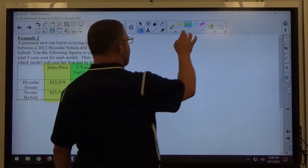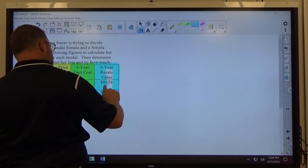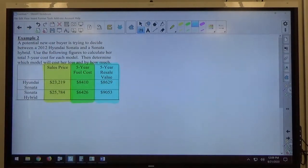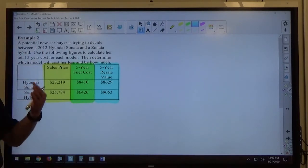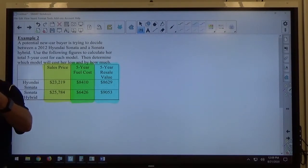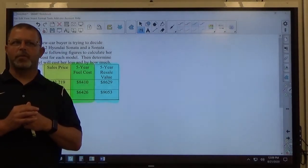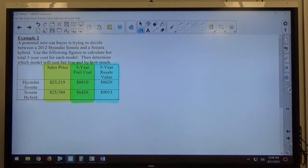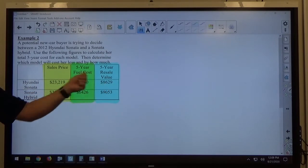And then, after 5 years, she's going to sell her car to somebody else, so she's going to get this money back. And the Sonata Hybrid is worth a little bit more than the Sonata when she sells it. Okay? So if we try and figure out her actual cost for each vehicle, it's going to be what she spends for it, plus what she spends in gas, minus what she sells it for. Does that make sense? The actual money out of her pocket, out of her pocket, out of her pocket, back into her pocket, right? So it looks like this.